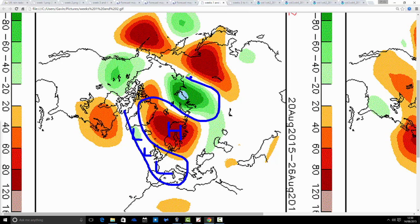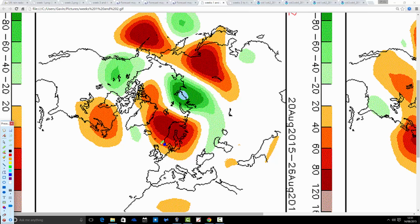It could be settled, particularly to the east and the northeast, but because there's no clear signal really across the UK, we're in those white colours there. Because of that, I would be a little bit cautious about just how much influence that ridge up to the northeast is having. That could be a surprisingly unsettled sort of weekly period from the 20th to the 26th.